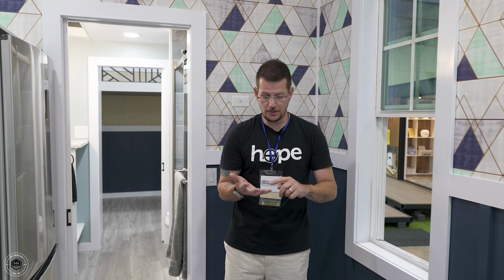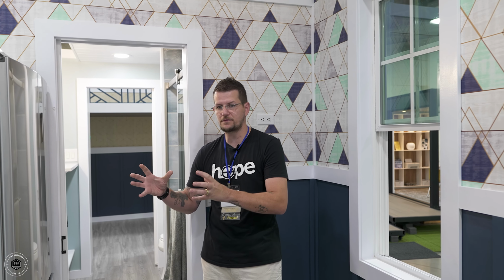We have a lot of customers that come in, they'll look at it, beautiful home, Jeremy, but I need to do this, this, this, and this. Don't be afraid to ask, because it's just construction. Treat it like a remodel at your own home. At the end of the day, if you want the countertops changed, you want to configure something differently, that's not hard to do when you're a builder like myself and other builders out there. It's very easy to do.